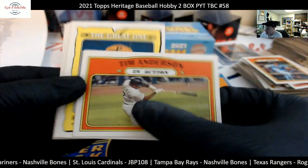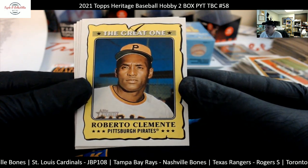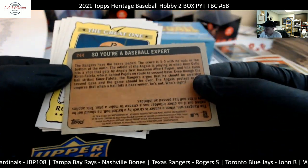All right, three packs to go in the first box. Slowly just working it through. Somebody bought something, so I don't know. I might have another break to do after this one. We might have the other two-box break to do, or we have some packs to do. So I'm not really sure.